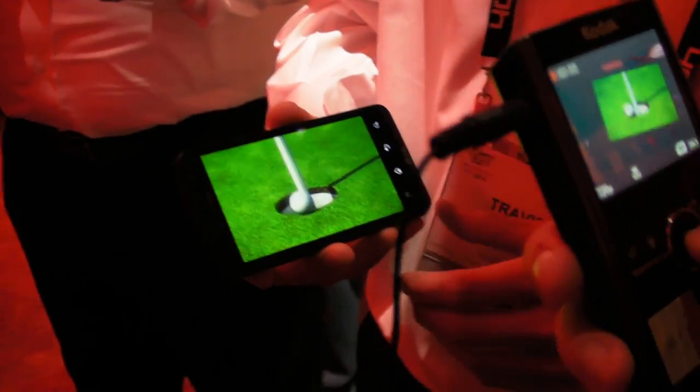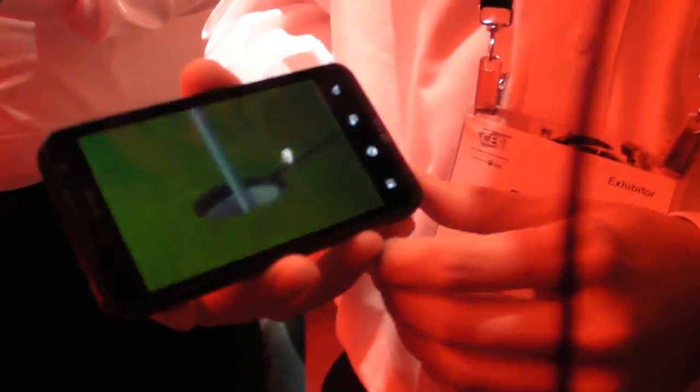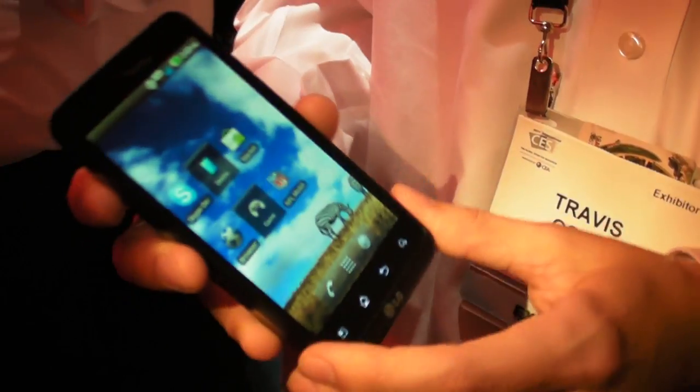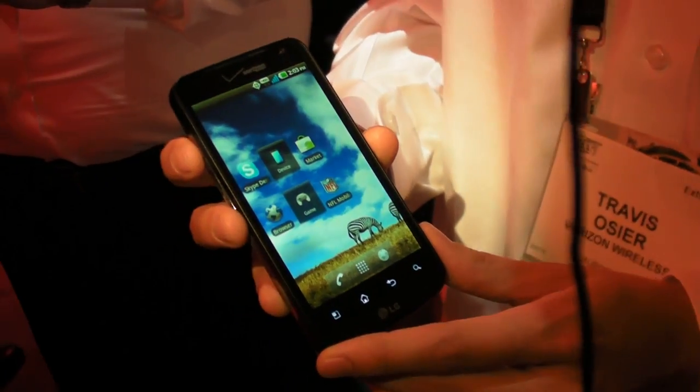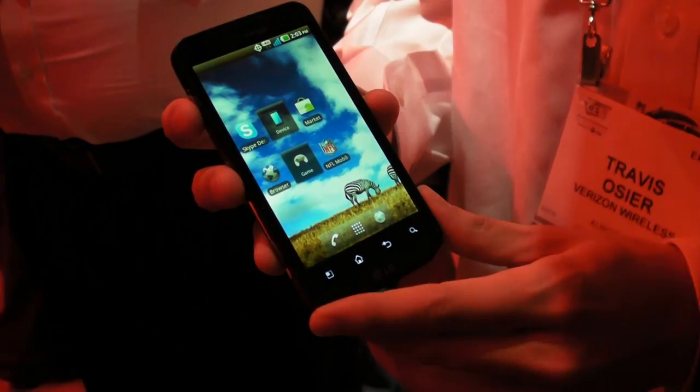So what we have, it's just incredibly brilliant. All right, so what we have here is the LG Revolution, Verizon Wireless 4G, most advanced device. It runs on the Android operating system 2.2 Froyo. It is upgradable to the next operating system that you'll have on here.